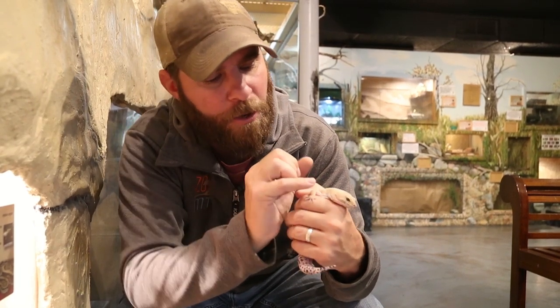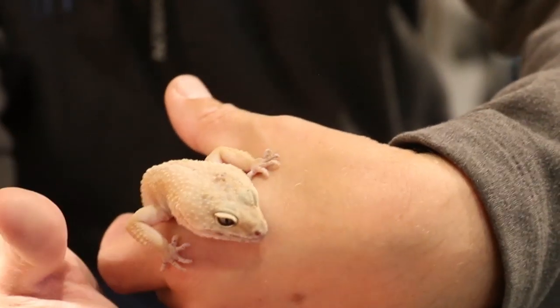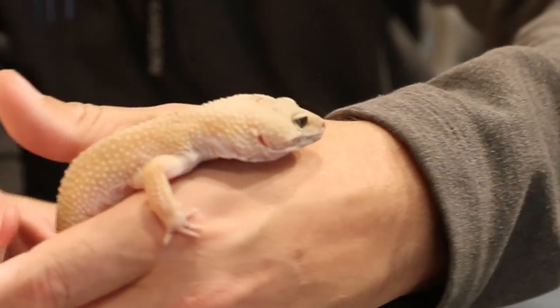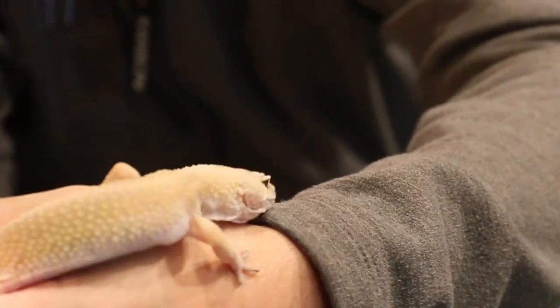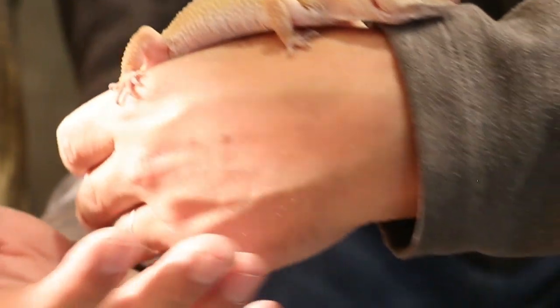Now, the other thing you're going to notice is on the back of his head, he's got those little openings right there. That's his tympanic membrane, basically his ears. Believe it or not, these guys can actually hear quite well, which is kind of a unique and interesting thing. Now, as I turn him around, you're going to notice that big giant tail.